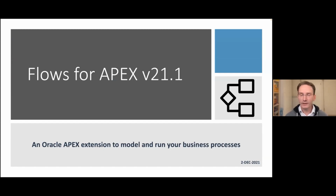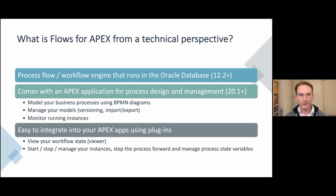And yeah, welcome everybody for this opportunity to talk about Flows for Apex 21.1. My name is Niels de Bruijn, and I'm the founder of Flows for Apex. And what is Flows for Apex? It's an Oracle Apex extension to model and run your business processes. So if you're an Apex developer looking into building process-oriented apps, Flows for Apex is the way to go. And we've done major things in this calendar year for 21.1, so it might be good to have a good introduction into that and to see if you like it.